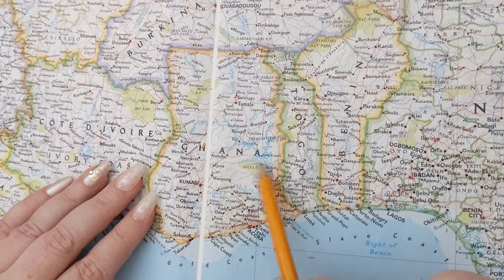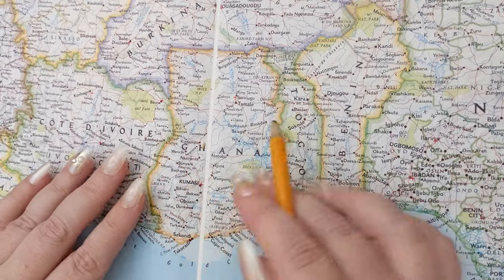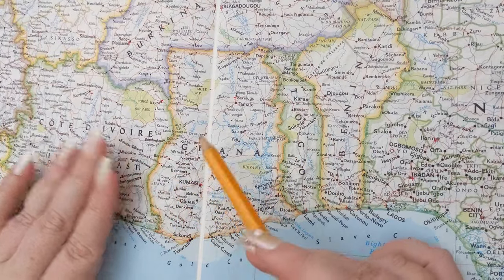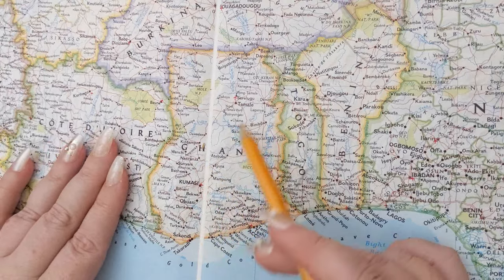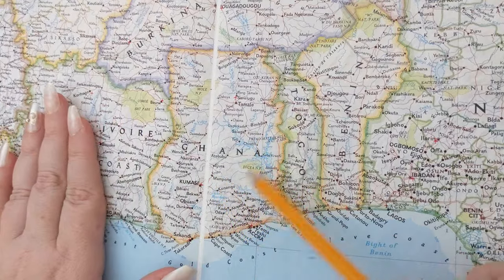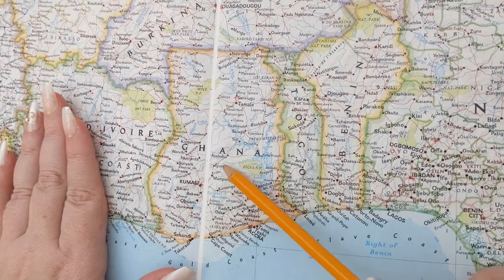Now, I don't know why, because normally I pencil in roughly what these areas look like in my atlas, but when I covered Ahafo, which is over here, I didn't, so I'm not quite sure why. So I'm not going to do it for Ashanti either, but know that it is a very large area of Ghana. That is about, like, here.